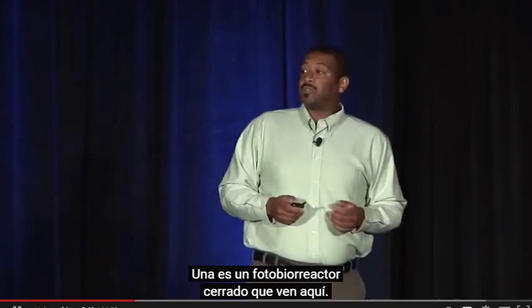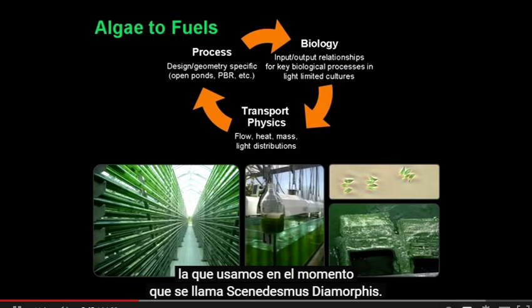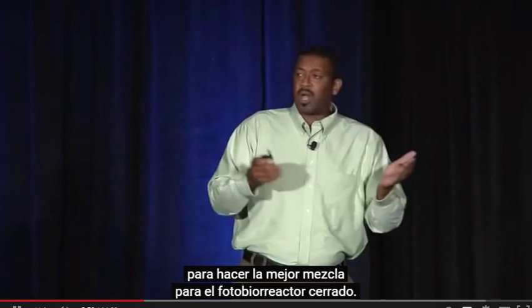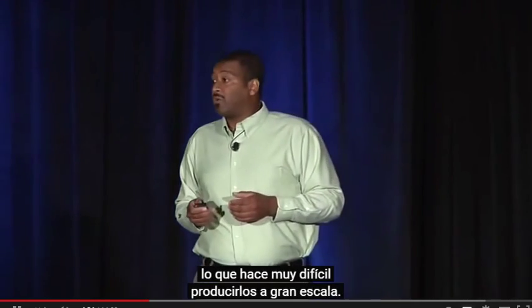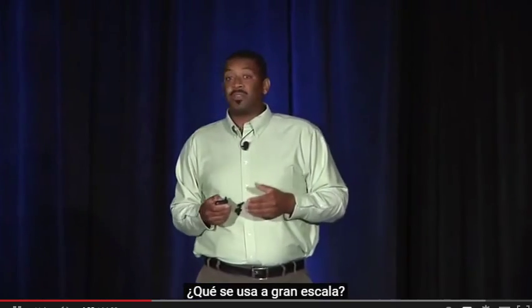There's 2 types of algae grown. One is a closed photobioreactor that you see here. And what you see on the other side is our species. We're currently using a species called Scenedesmus dimorphus. Our job at NASA is to take the experimental and computational and make a better mixing for the closed photobioreactors. Now, the problem with closed photobioreactors is they're quite expensive. They're automated. And it's very difficult to get them in large scale.